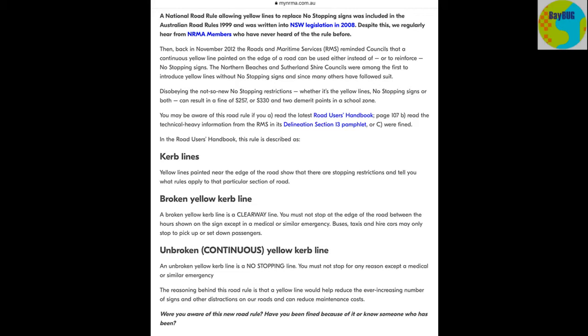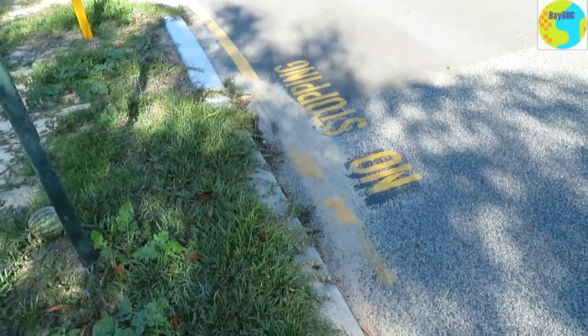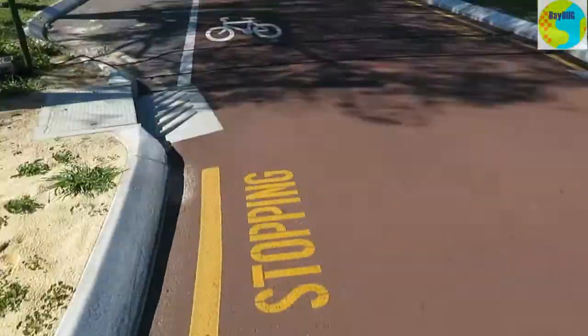And the reasoning behind this is that a yellow line would help reduce the ever-increasing number of signs and other distractions on our roads and can reduce maintenance costs, which I think is a great idea, because you look at the sides of some roads and they're just an absolute forest of signs indicating all sorts of different parking restrictions. And you go, crikey, what applies along here?